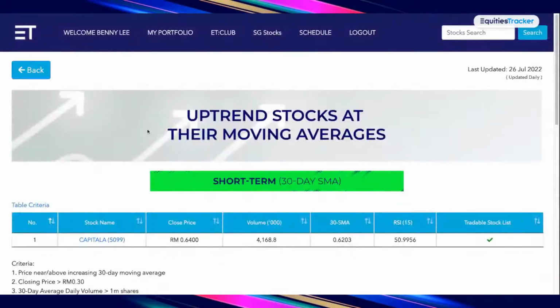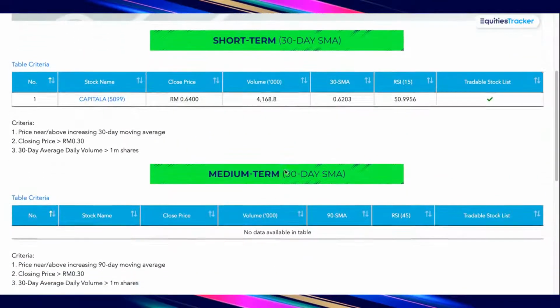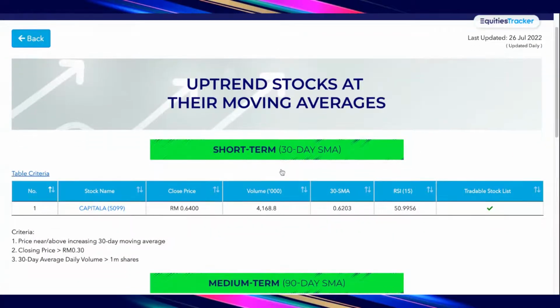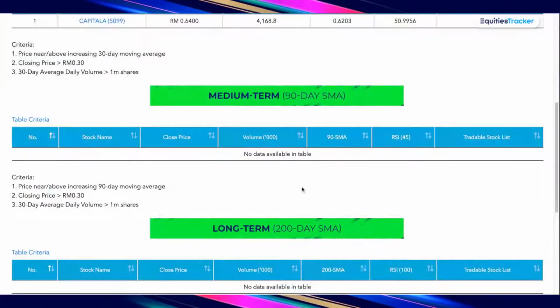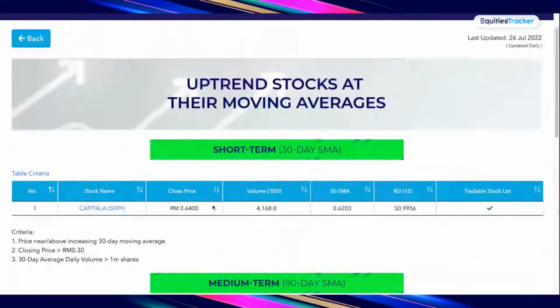So if I'm going to click on this, for example, same thing on our Singapore website, you have short term, medium term, and long term. So we use the 30-day moving average as the trend definition, which means that if the price keeps on staying above the 30-day moving average, we have a short term uptrend, right? So for example, like we have capital A over here, I'll show you in a short while. We don't have any stocks that have pulled back in an uptrend for medium term and long term. That's for the Malaysian market.